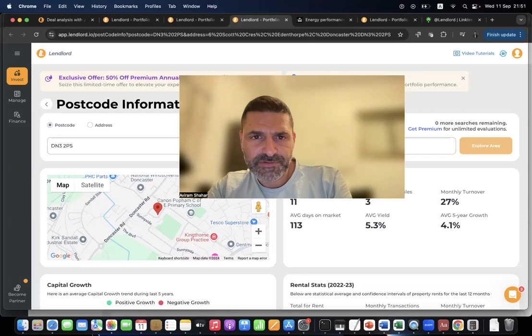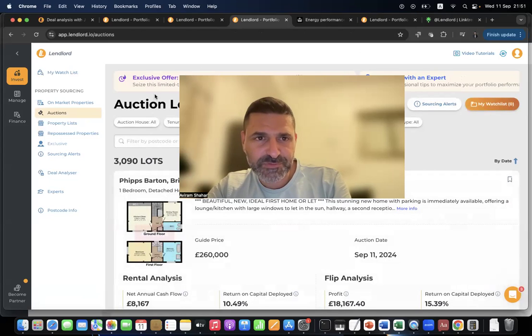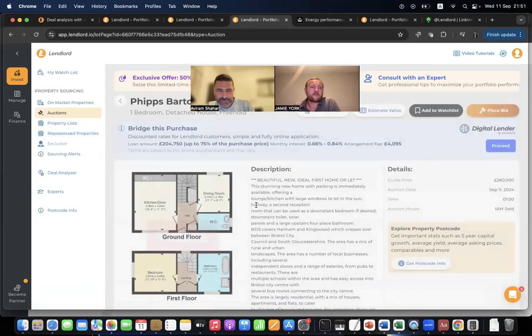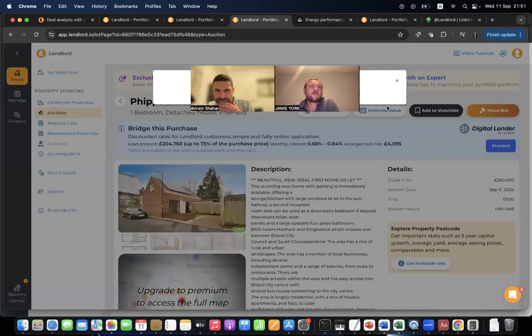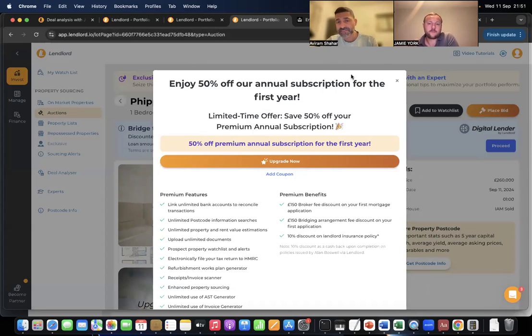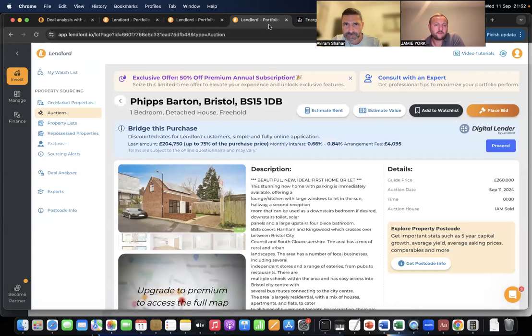Okay. Can a bid be placed on auction property via landlord? All right, this is a good question. So if you're on the premium plan, which you can get the benefit by the end of this webinar for 50% off, go to the auctions tab, and here you can click on the property lot. You can see a button, place bid. You need to be premium, but if you click place bid, then you will be able to start the bid process on this property. You will see the auction house page with all the information. And there you can download the legal pack and get all the information, start the bid process. So this is for your question.